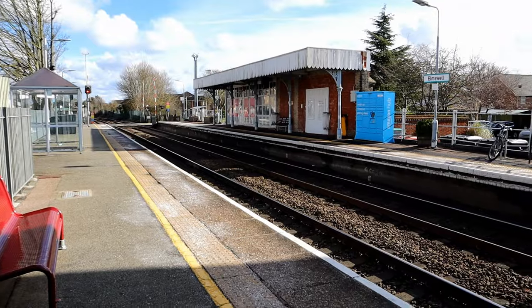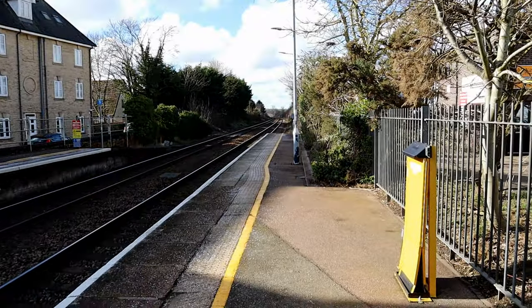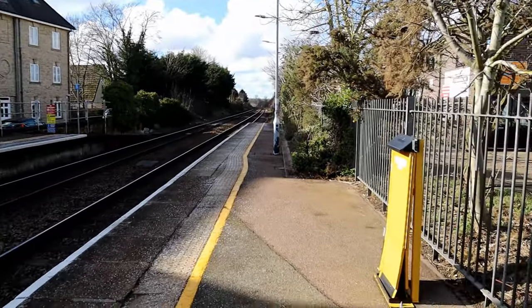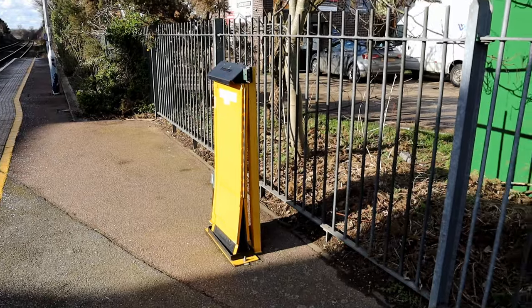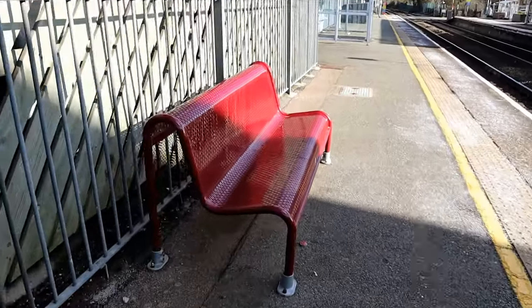Now that we've had that brief station history, let's have a rundown of the station facilities here at Elmswell. There are two platforms. I am on platform number two. We've got an accessibility ramp, a keep back from the platform edge sign, a nice red bench.